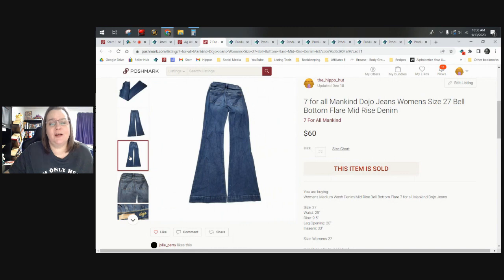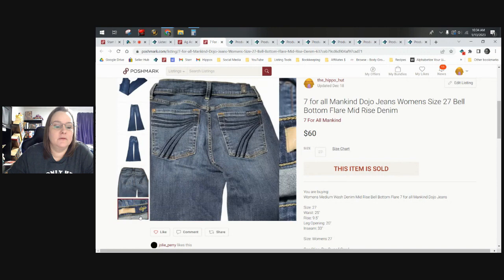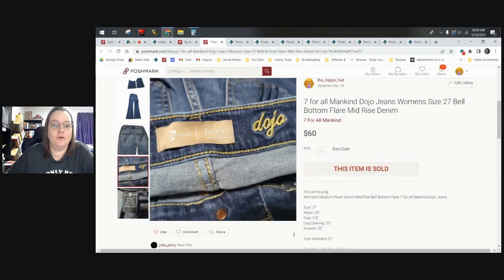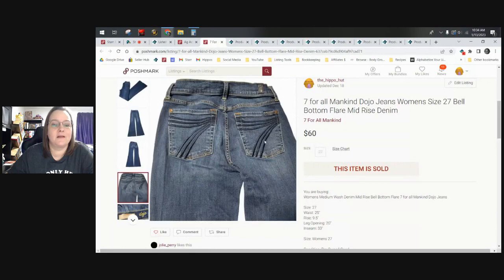Because these sold for $60. Would they have sold for $40? Yes, but they sold for $60 within an hour. So that's what they're worth. Dojo jeans are definitely a bolo. They say Dojo on the waistband. That's how you'll know them. And they have 7s on the pockets.